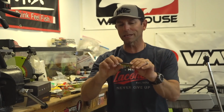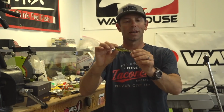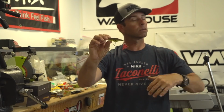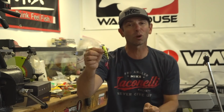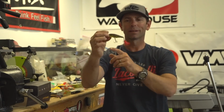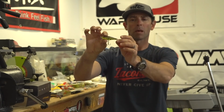The other great thing about a hard topwater versus a soft topwater in sparse to no cover is my ability to hook fish better. Most of these hard baits, whether it's a walking stick bait, a popper, a prop bait, they have 2 or 3 sets of treble hooks. Super sharp. This right here is a Rapala Skitter Pop. It's got super sharp VMC hooks on it.